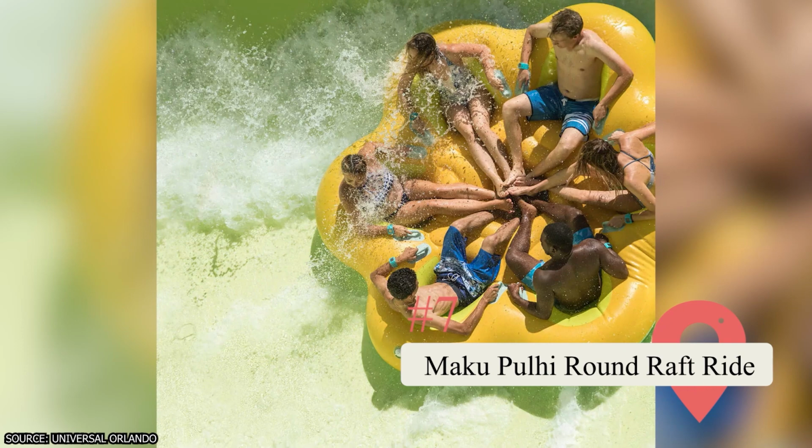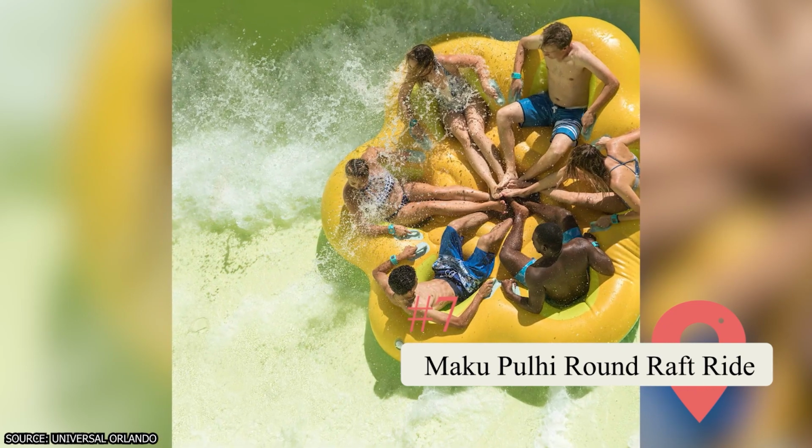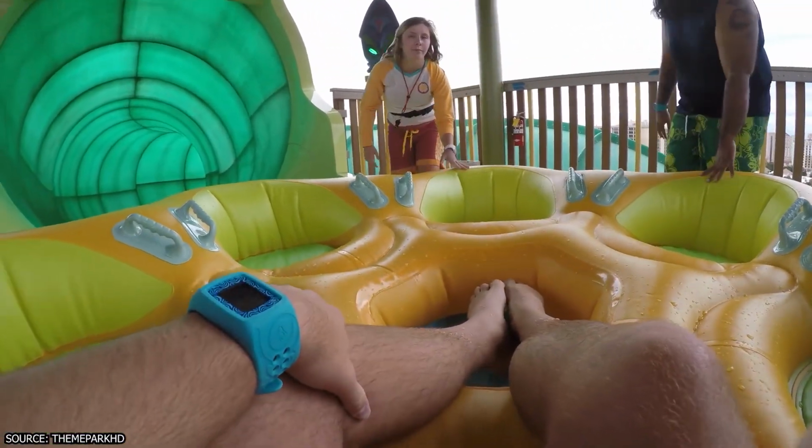Maku Pulhi Round Raft Ride. In the Waturi language, Maku translates as wet and Pulhi as wild. And wet and wild is exactly what you can expect from this riveting ride.